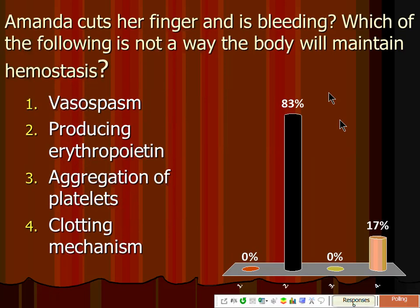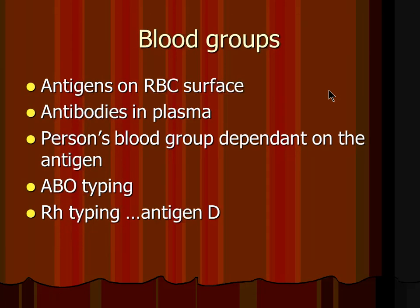Now let's look at the next topic, which is blood groups. And if you remember, when we started, we were talking about antigens and antibodies. So antigens were known as agglutinogens and antibodies were called agglutinins. Antigens are present on the surface of a cell, antibodies are present in the plasma. In blood groups, you have antigens which are present on the red blood cell surface, and based on which antigen is present, that's how the blood group is determined.